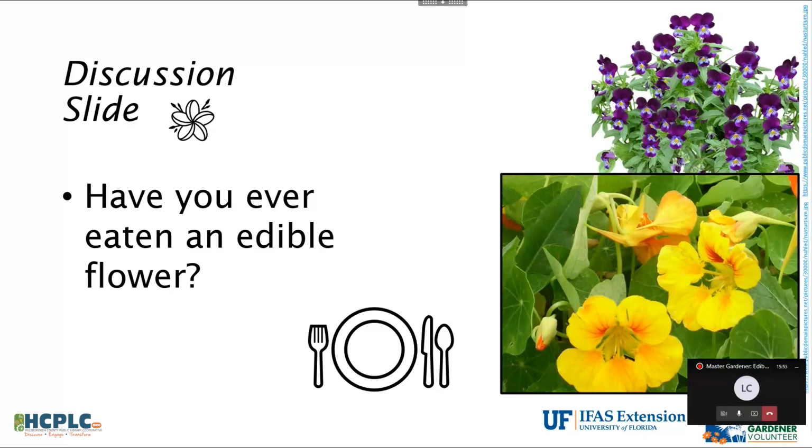Great. I just typed in that I like the spicy ones, and we have an attendee who asks if the hibiscus tea counts as an edible flower. It does count, and we're actually going to talk about that a little bit later in the presentation, so very good. It sounds like a few people have tried edible flowers.